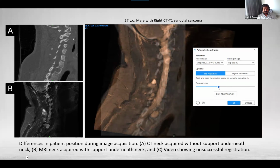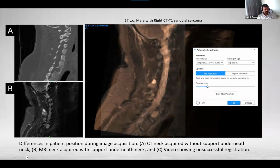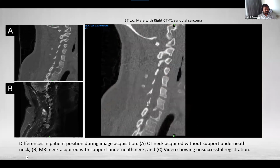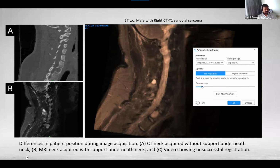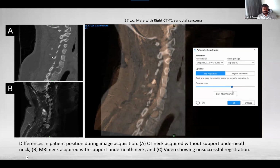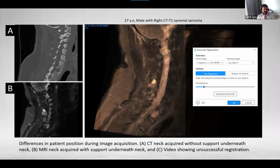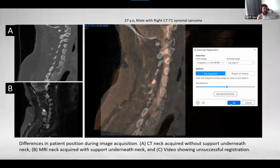As you can clearly see here, the patient's spine in the CT images is very inclined, very sharp, and very straight. But in the MR images, the patient position is arched, curved, and it's not a straight line. That's because they used a cushion underneath the neck when acquiring the MR images, but no cushion was used in the CT images. Especially when working with these cases, it's really hard for me to register both CT and MR images. And when there is no registration, it's hard for me to get the full extent of the disease segmented and have a 3D printed model.